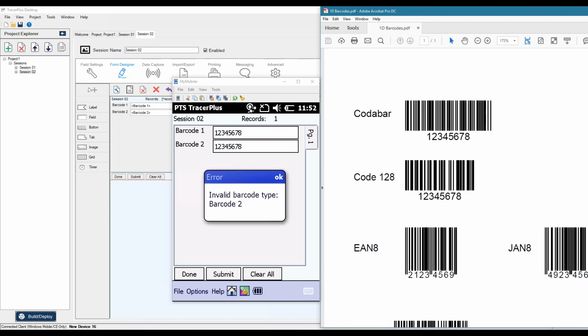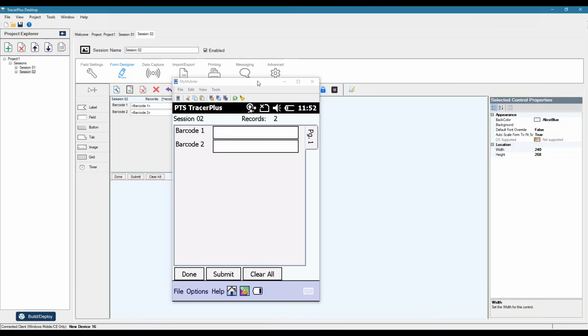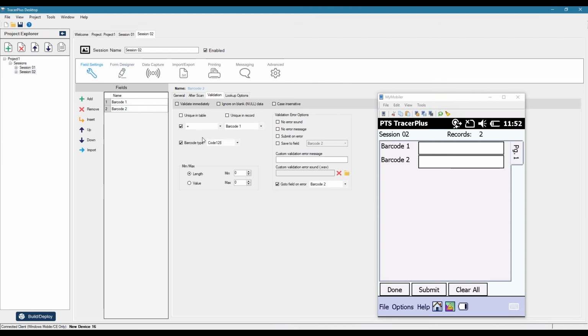Now if I scan the code 128 and hit submit, you'll see that that actually was allowed to pass through because I scanned the code 39 to barcode 1 and the code 128 to barcode 2, and then the data itself actually matched. So that is a good use for barcode validation. You can also, if you don't know the barcode font and you just want to force it to be a barcode, just do an all codes. That would force it to actually be a barcode scan.